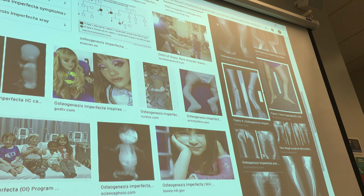It's very sad. What makes it really sad is you would imagine that maybe it might not hurt as much because they break it so often. It hurts just as much as we would if we would break our bone, right? And these kids have severely broken bones that shatter completely.